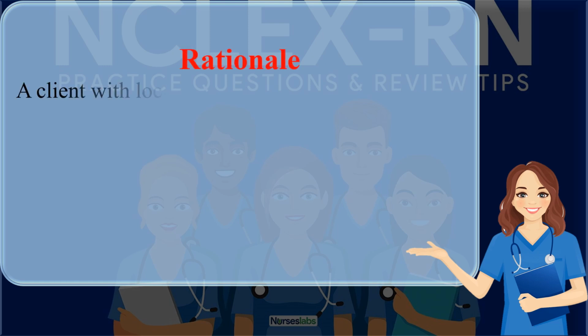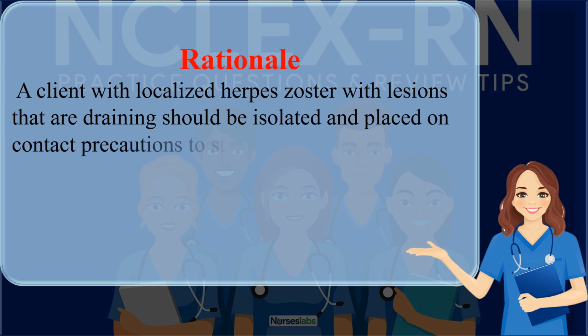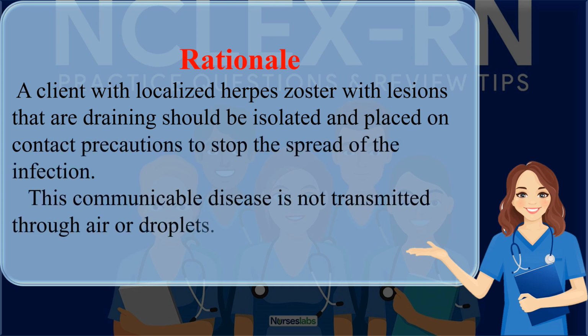A client with localized herpes zoster with lesions that are draining should be isolated and placed on contact precautions to stop the spread of the infection. This communicable disease is not transmitted through air or droplets.